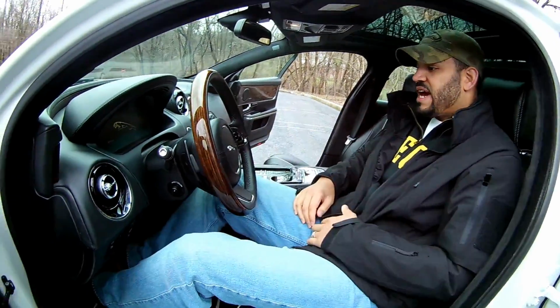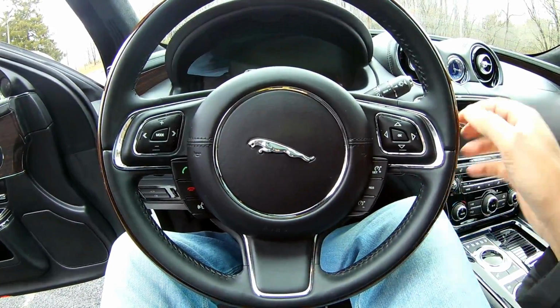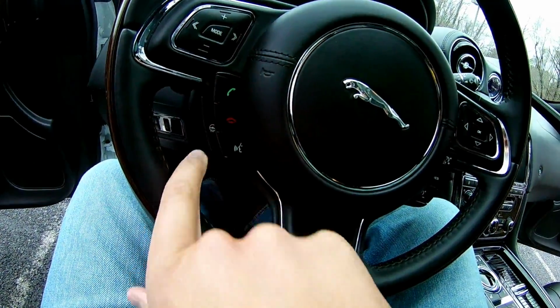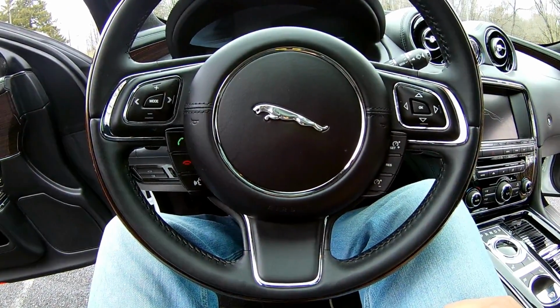If you take a look at the dash, you've got your cruise control buttons here, your cancels underneath. You've got your paddle shifters on both sides. You've got your heated steering wheel right here, your cancels. So, some of your usual, typical items you find on the steering wheel.